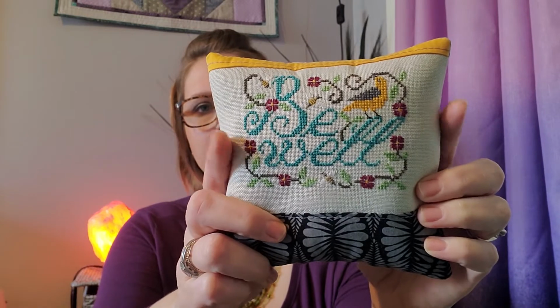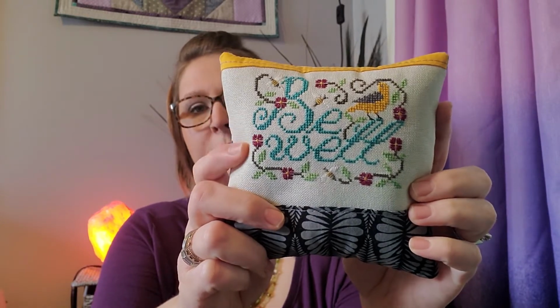And then I had a cute little key fabric on the back. I just have this in my little bowl with all my other stitching. So that one turned out really good. That one took me like 2 afternoons to stitch up and finish. These charts aren't very big, so they don't take too long, which is really nice.